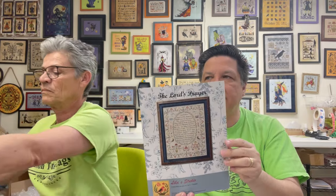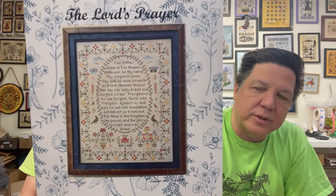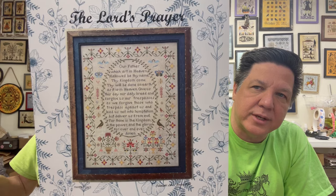And then also from Leela Studios, we have the Lord's Prayer. Someone was stitching on this in our Facebook group, and quite a few of you said, ooh, is that still available? Can we get it? So we got it here. If you're looking for it, it's out there on the website now.